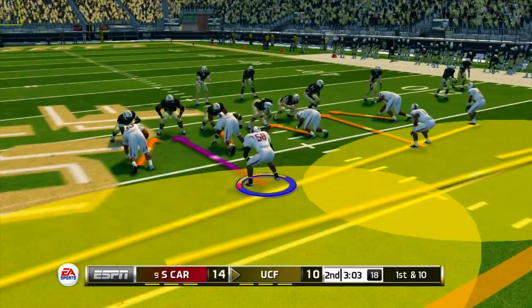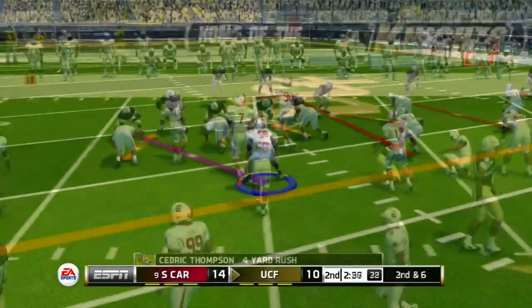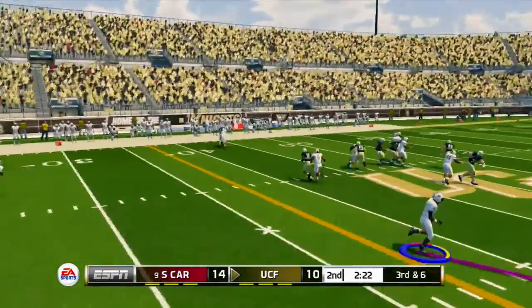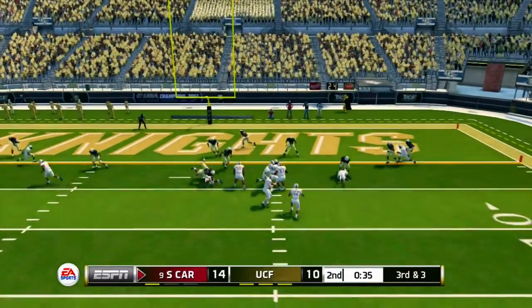Now 1st and 10, and here comes Earl on the blitz, but the O-line is just glitching out, and that's a 4-yard rush for UCF. Now Earl on the tight end again, and he gets away from him, but luckily Bortles doesn't see it, and our defense gets the stop. And our offense is back in the red zone.